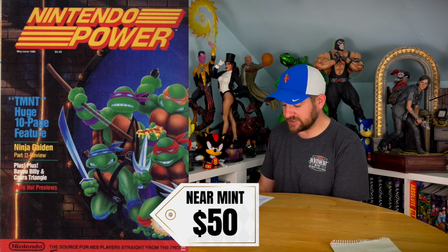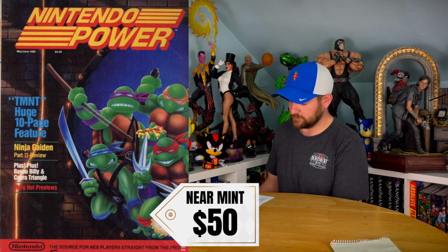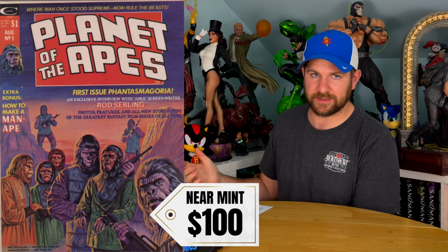Nintendo Power number 6, first unprofessionally published J. Scott Campbell. It's about $50. Planet of the Apes number 1, this is the first media version we got in print of Planet of the Apes. There are some Planet of the Apes comics that came later, but this is the first media one.